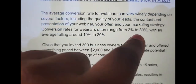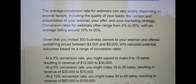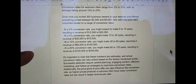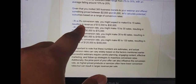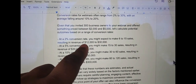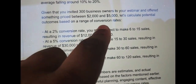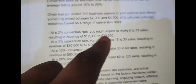So look, remember, it was only 1 to 5% with the cold calling, but now you see it is 10% to 20%. It says, given that you invited 300 business owners to your webinar and offer something priced between $2,000 to $5,000, let's calculate potential outcomes on that. So I need y'all to understand that even with a 2% conversion rate, if you're selling something between $2,000 to $5,000, even with the $2,000, that will still give you $12,000 right here. And if it's at the $5,000 selling price, then you can get like $30,000. Like, this is the difference.